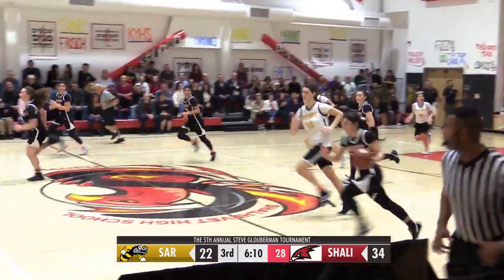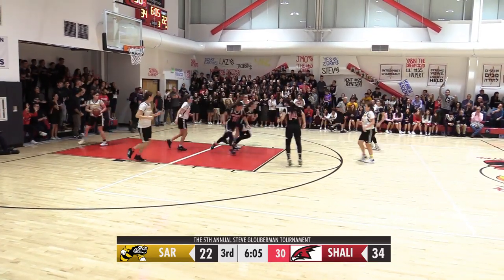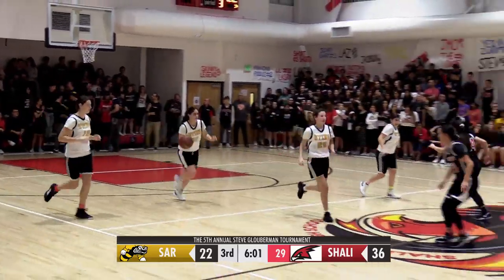Now gives it to Hiller. Hiller's going to take it down the court. Goes into the paint for the jumper, and she sinks the shot. Dirty move. Fakes it to Avital Jacobson and goes up with the shot instead. What a play by Maytal Hiller.